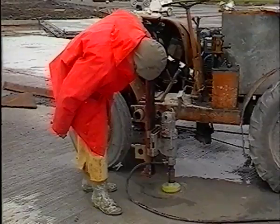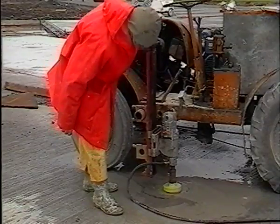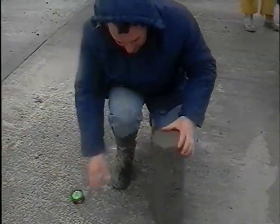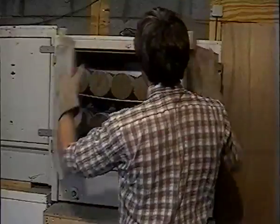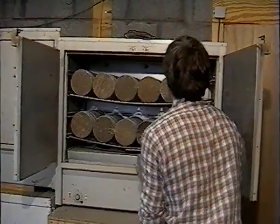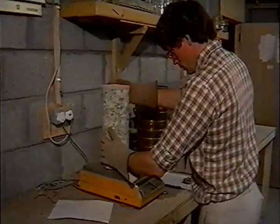All elements of the construction project were subject to rigorous testing and quality control procedures. A full-scale test laboratory was set up on site, and tight monitoring routines carried out throughout the whole period of construction.